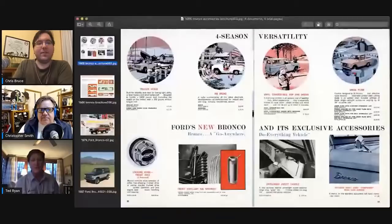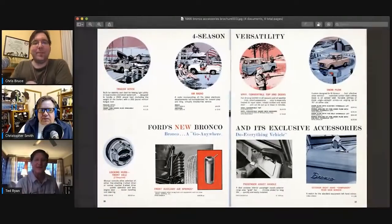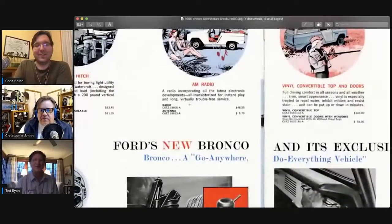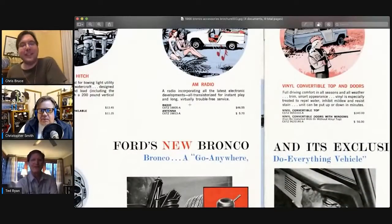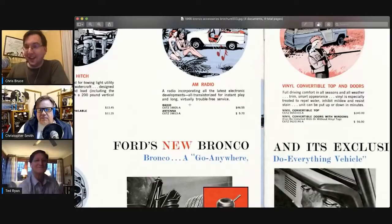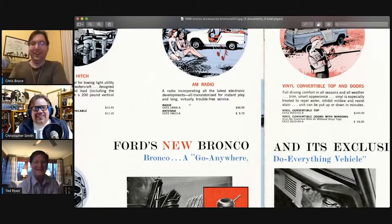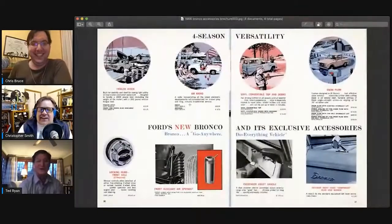So the Bronco is the same way. The accessory brochure is popping up now. If you want enhanced shocks, if you want this, if you want that, you can have it all. It's just a little bit more expensive. Yeah, a radio is $4,655, but if you want that antenna, that's $570 extra. But we don't need no stinking antennas.